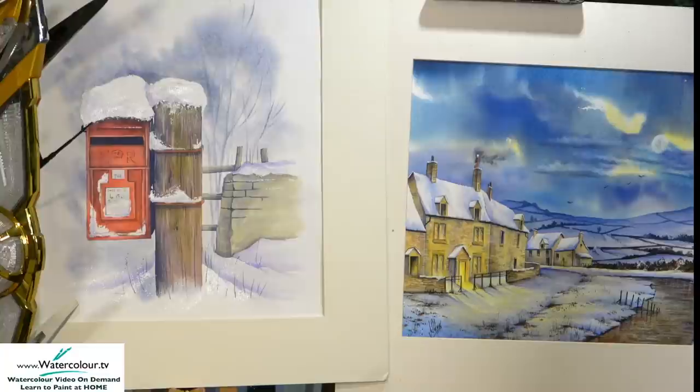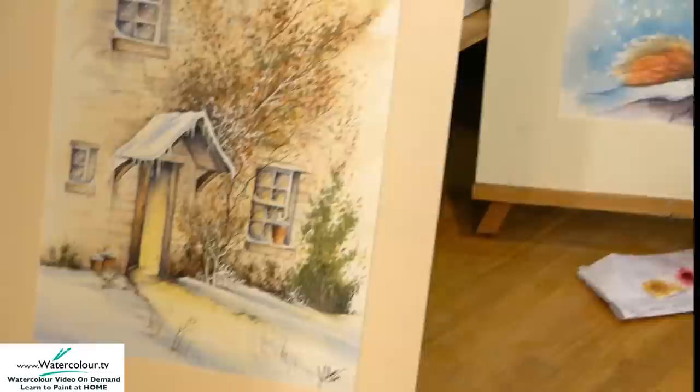If that's bored you down here, because it's like watching paint dry, there's a bit of a cottage, a wintry cottage.